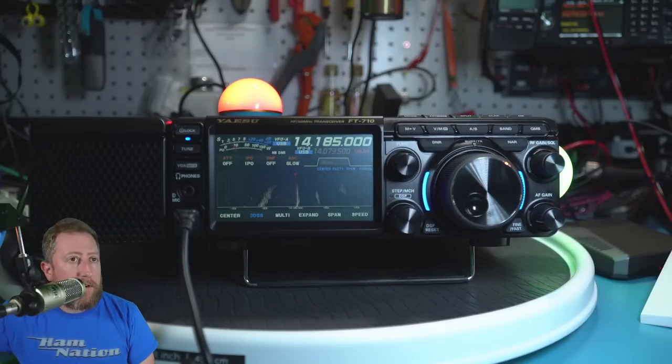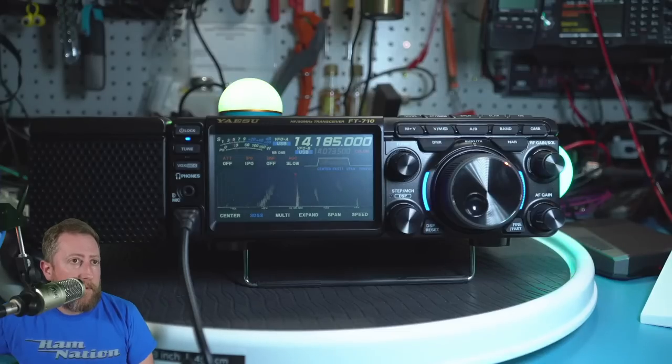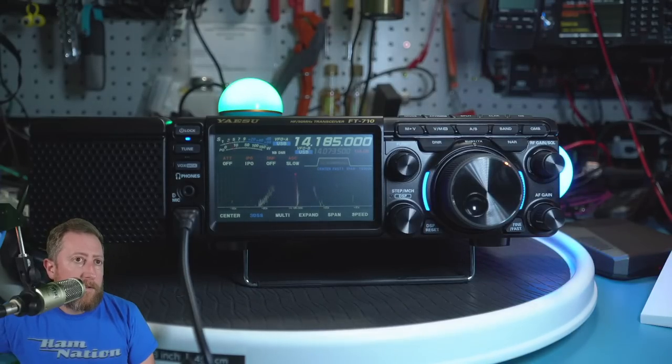Why did it get so dark? What's going on here? Enhance. Here we go.